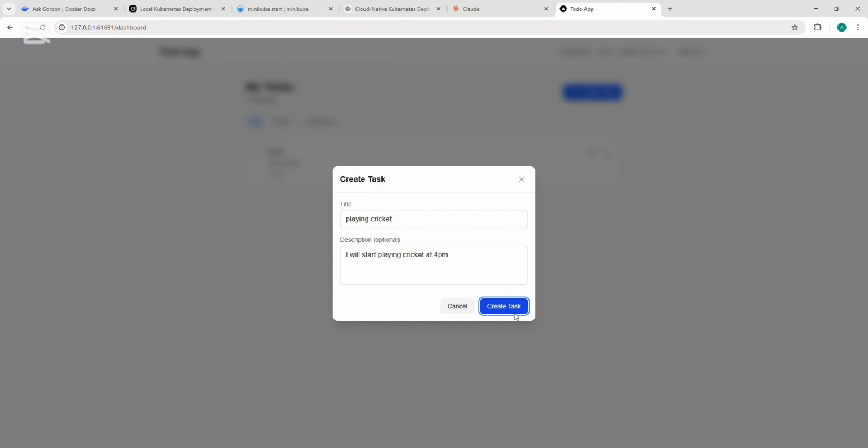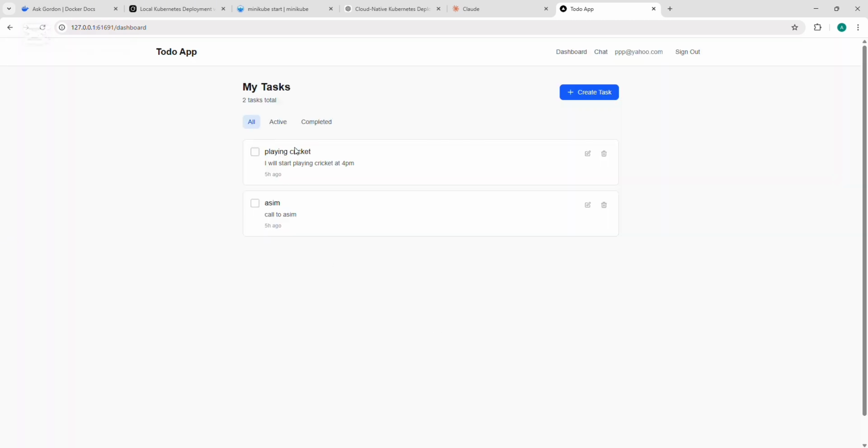The application is exposed through Kubernetes networking and is accessible through the browser. This confirms that the system is running as a complete cloud-native deployment inside Kubernetes. This project demonstrates Docker containerization, Kubernetes orchestration, Helm-based deployment, and a fully functional cloud-native architecture.